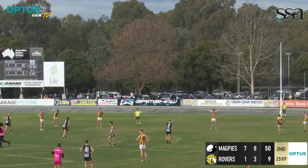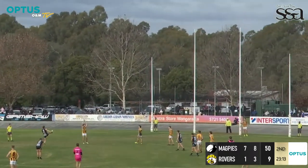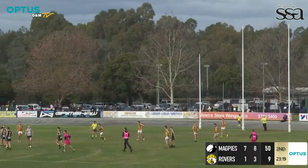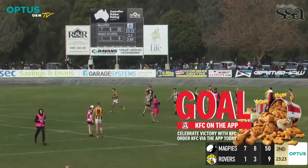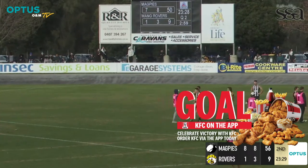Sometimes Juice has more trouble with these than those ones he kicked previously in the quarter from around his snaps over his shoulder. 30 out directly in front. Not a problem. He just squeezes it in. He made old mate the gold umpire work, and it won't hurt him. Bit of fitness, bit of extra work. 2 to Newton and 8 to the Magpies. 8-8-56, brother. They lead Wang Rovers 1-3-9.